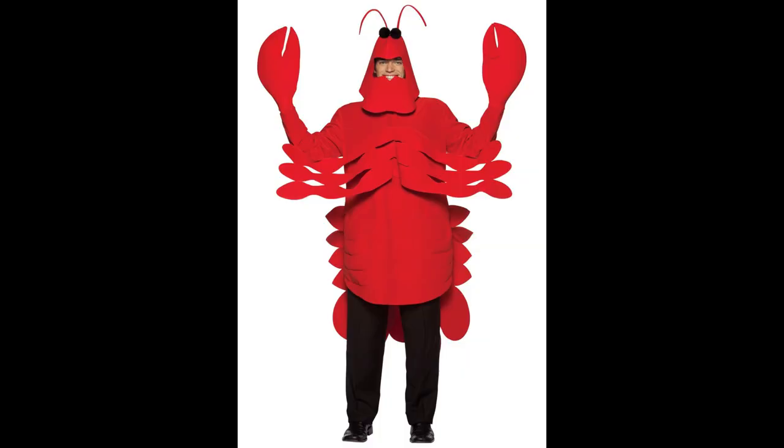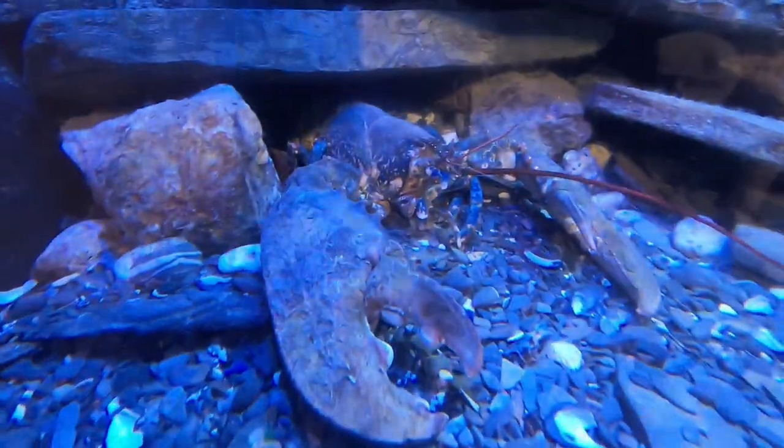Hey guys, it's Factory 5000 here. We're at the Lobster Hatchery today, and in this tank we have Captain Barnacles. Look how big he is.